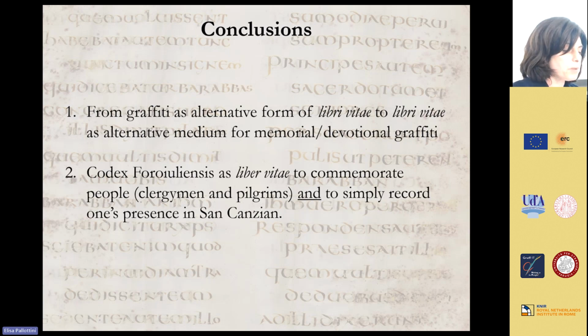To conclude, whilst the relationship between graffiti and Libri Vitae is well known for the Middle Ages, this paper aimed to investigate a relationship in the opposite direction, that of a book used to record names with a commemorative function, but which might have also served as a different medium from the walls or the liturgical furnishing of a church, simply to record the presence of someone in a sacred place.